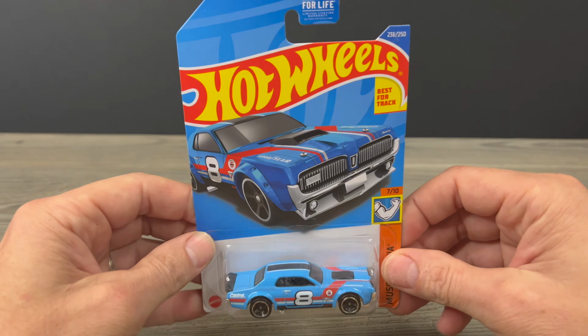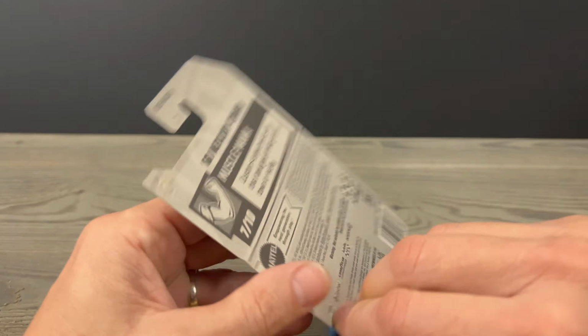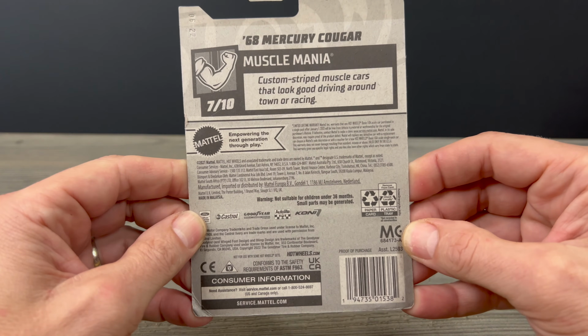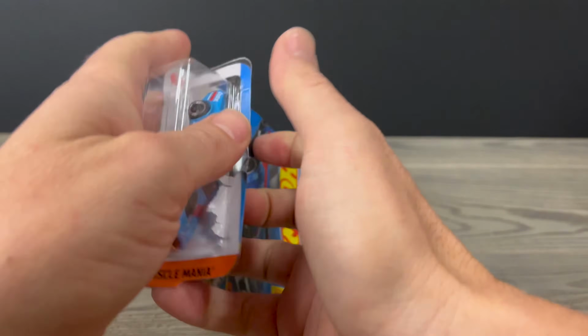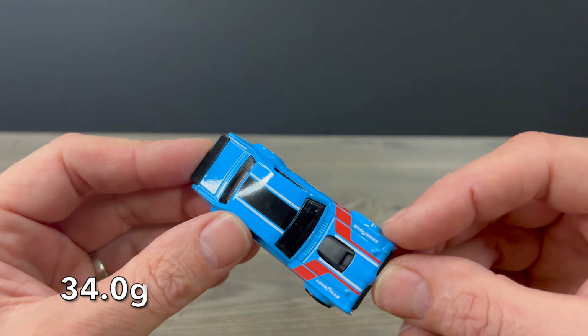And to round out our field of 8, we're going to go ahead and send the 1968 Mercury Cougar down the track. This one from the end case. 34 grams on the nose for the Cougar, coming in a light gloss blue.